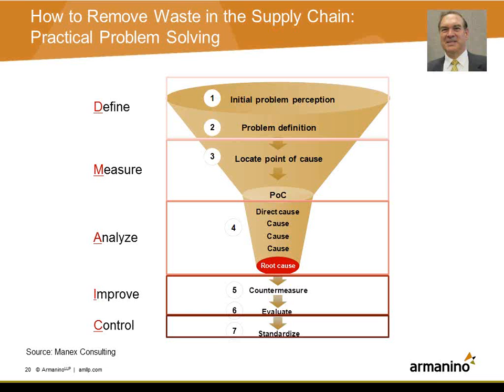And once you've analyzed and found the root cause, what do you do as a countermeasure to make sure that you're protecting your customer? Because the last thing you want to do is say, oh, by the way, we fixed your problem, and then in 60 days you send them the same problem again, because then you'll look sort of stupid. Then you want to evaluate your countermeasure. Did it work? And once it does work, you can then standardize the approach, which is the control part. So DMAIC is a 6 Sigma tool that we use to help customers solve problems, whether it be in the supply chain, internal, or even at the customer site, that you can use as well. It's a very simple process, but it's a very logical step-by-step approach to problem resolution.